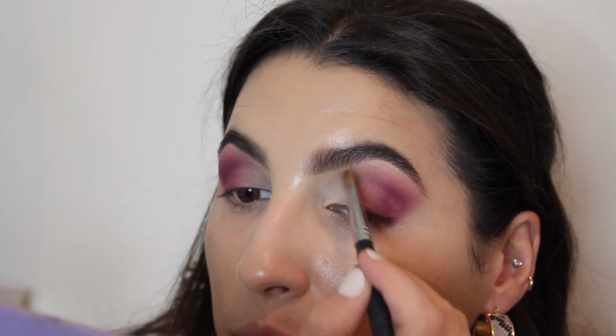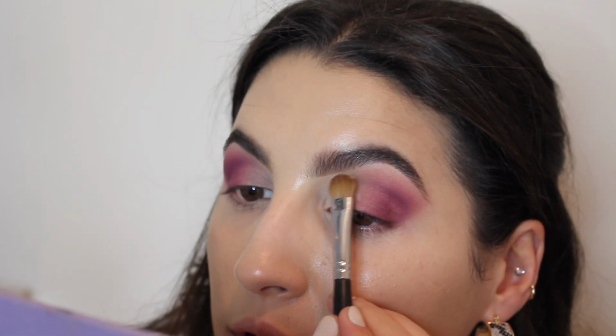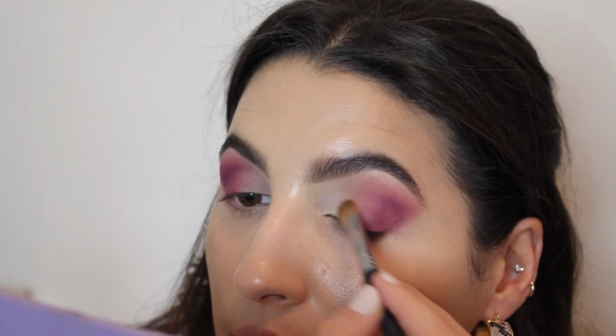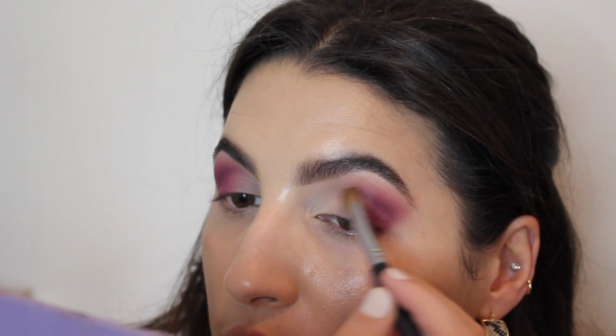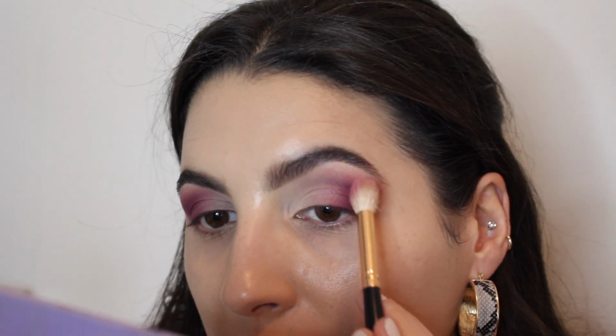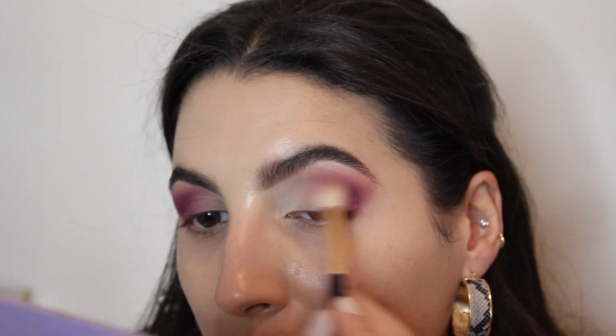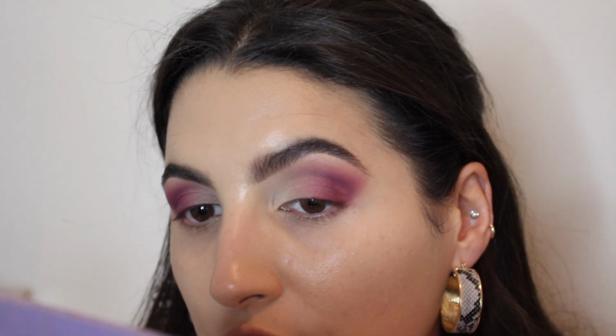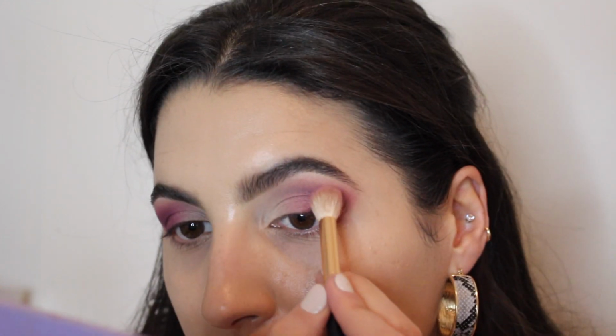And this, I'm bringing it all the way up to my brow bone, and I'm pushing it into the mauve and that berry color. And then you see when they kind of fuse like that, you just go back in with the brush that you used to initially blend the mauve.